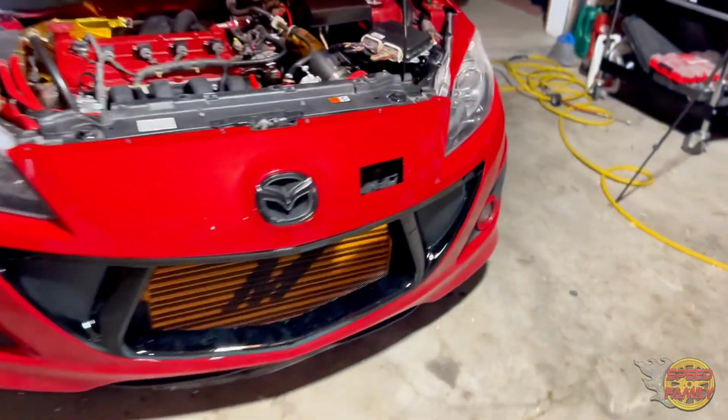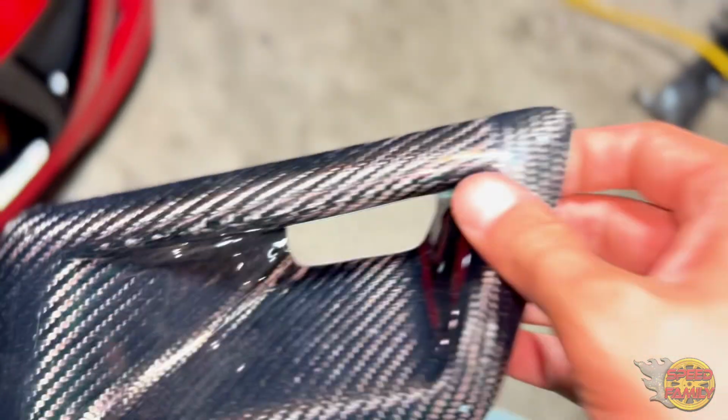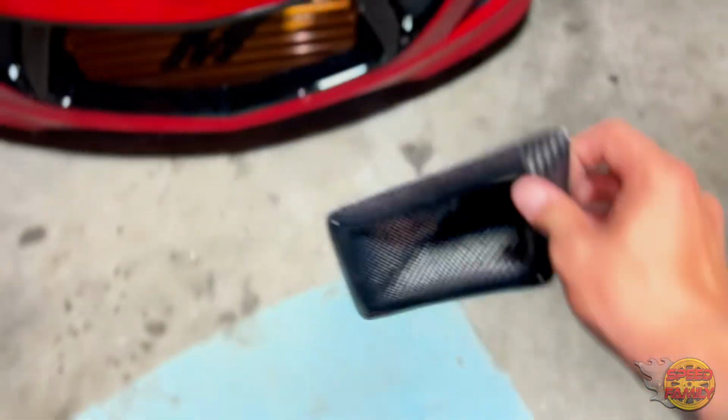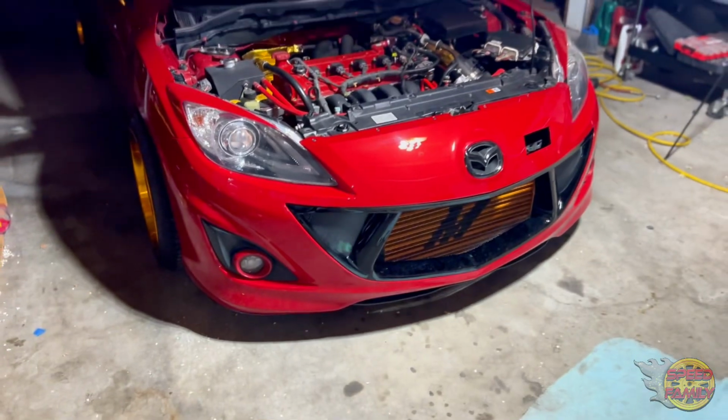Now we are just gonna go ahead and I got the vent already. Only thing I need to do is I just ordered this stuff to seal around it, just so that way it looks a little bit more professional and clean, and that way it's not scratching up the bumper. So that's exactly what it's gonna look like. Man, she's all done, y'all.